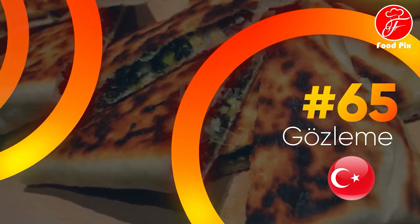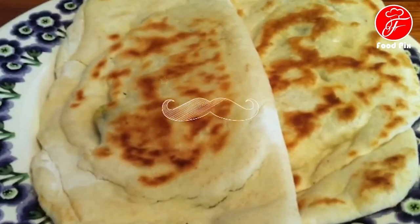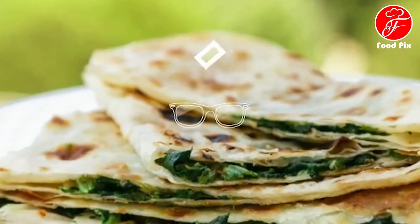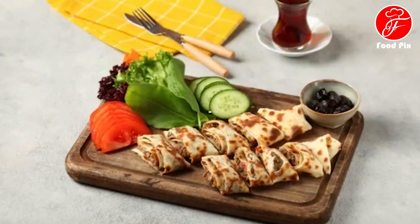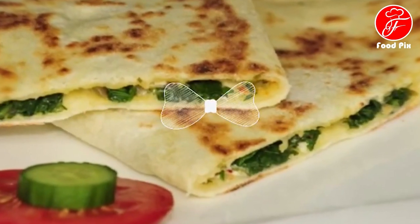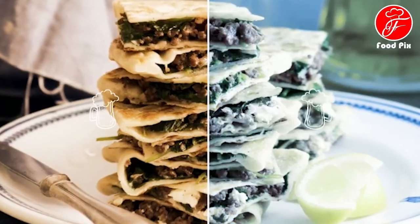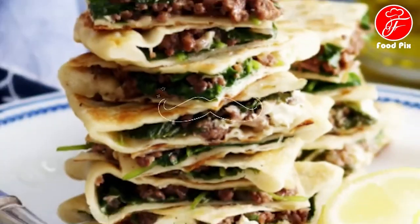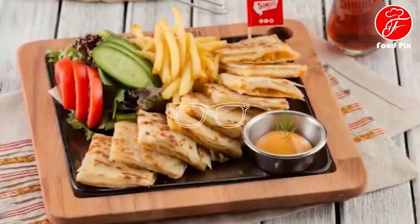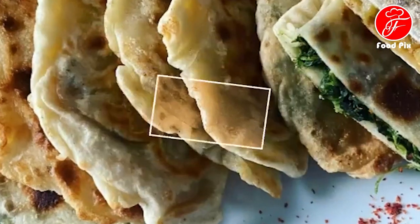Number 65, Guzlima from Turkey. Score, 4.2 from 5. Guzlima is a Turkish flatbread consisting of flour, water, yeast, olive oil, and yogurt, which prevents the flatbread from going too brittle. The dough is filled with ingredients such as meat, vegetables, eggs, various cheeses, or mushrooms, and is then baked on a sack griddle. Originally, guzlima was served for breakfast or as a light afternoon snack, but today it has a status of popular fast food that can be found throughout the country's restaurants, food carts, and cafes.